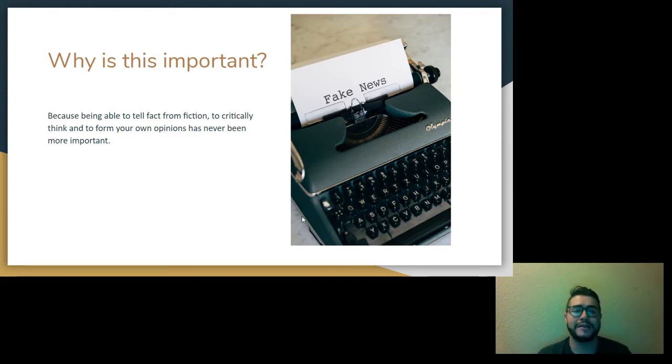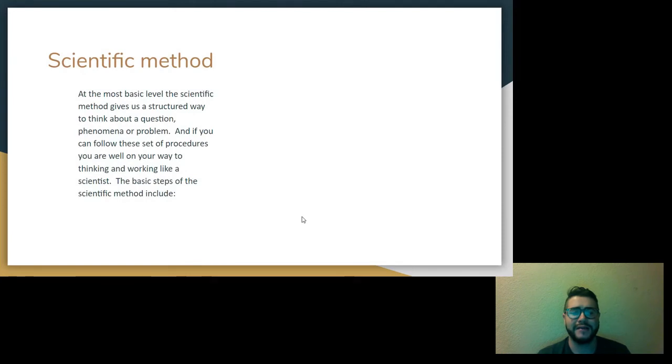So, that is why today we are learning about the basics of the scientific method. The scientific method is one of the most basic tools that scientists have. It gives us a structured way to think about a question, a phenomena, or a problem. And the awesome thing is that it works the same way every time.